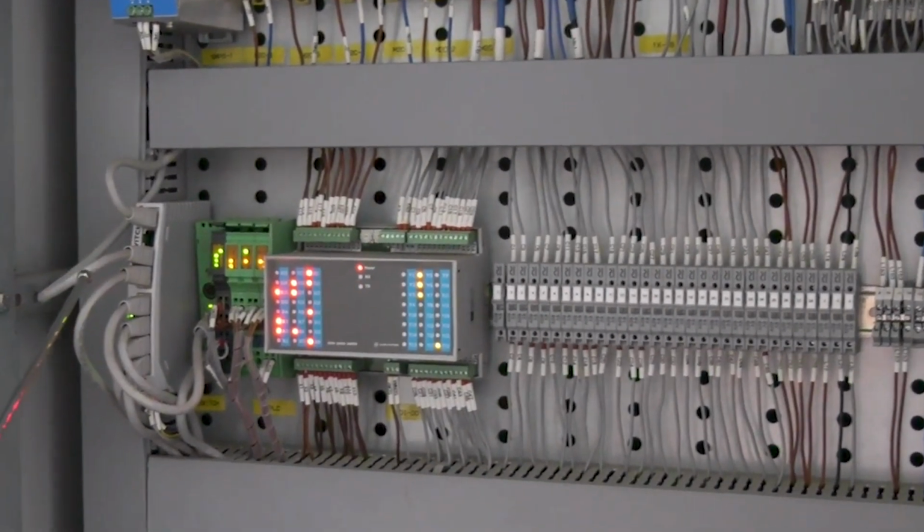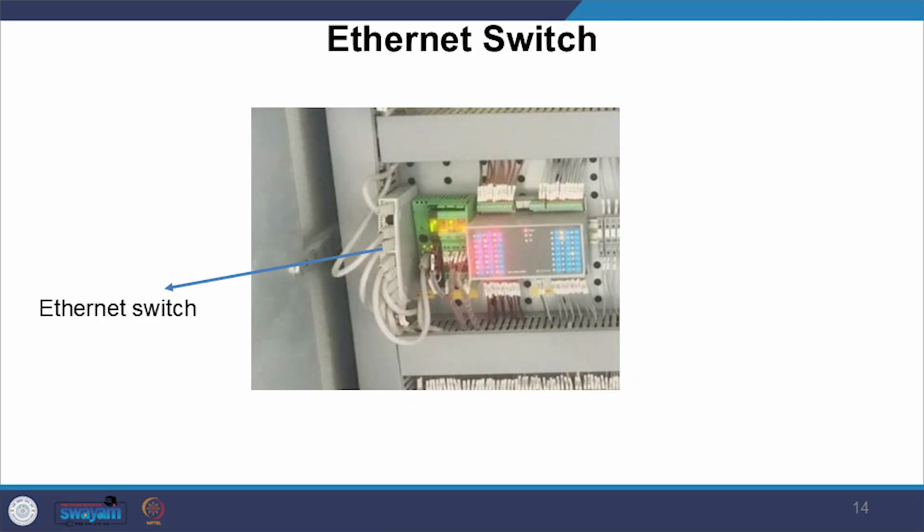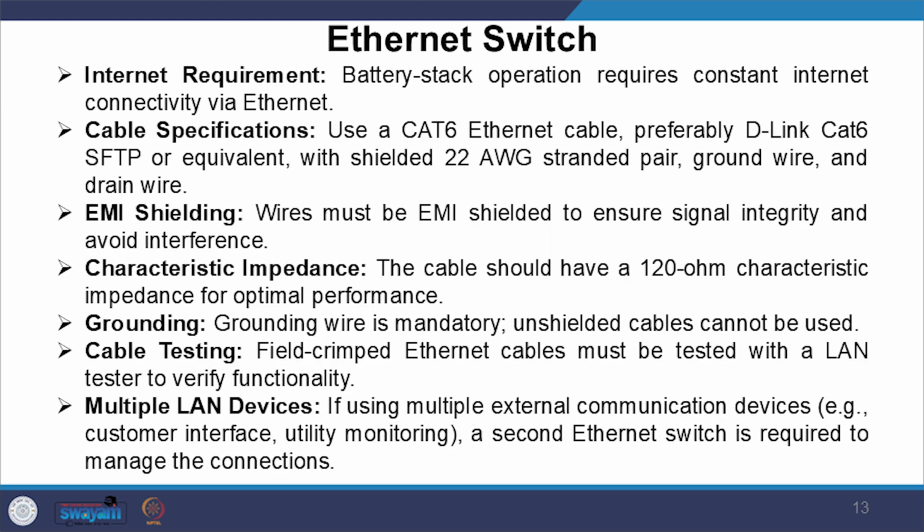The function of the Ethernet switch is to connect multiple network devices such as computers, printers and industrial devices, allowing them to communicate within a local area network, LAN. It uses packet switching to receive, process and forward data to the destination device.